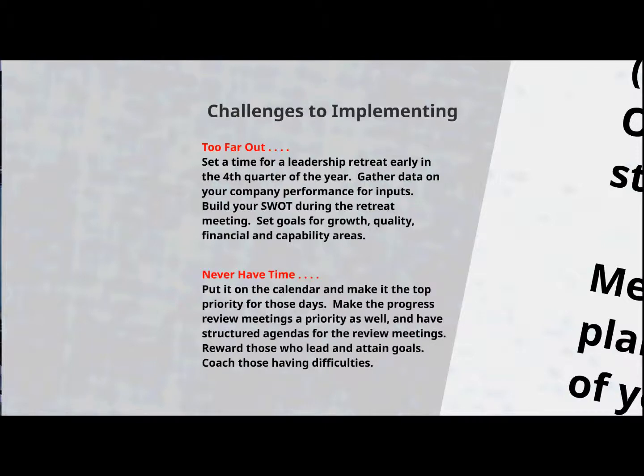And then in terms of follow-through, it can seem like you never have time to work on those objectives. Well, that time has to be put on the calendar, and it has to be made a top priority for any of the execution of the plans. But the same thing goes for this retreat and any quarterly progress meetings. Make the progress review meetings a priority. Have structured agenda for any review meeting, and reward those who lead and attain goals, and coach those having difficulties.